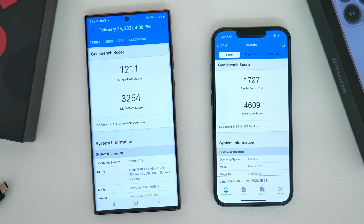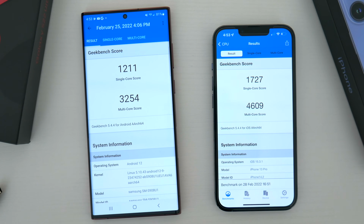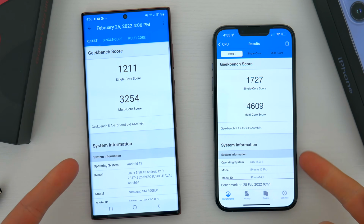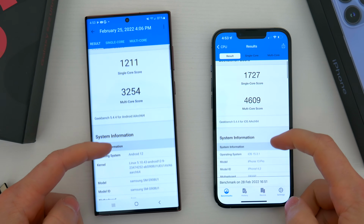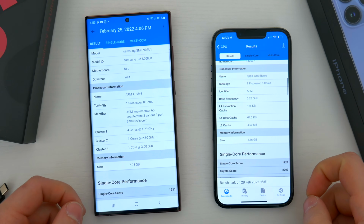So here are the raw numbers from Geekbench, and you can actually see the iPhone holds a clear advantage when it comes to both the single and multi-core processing scores. On the flip side, the iPhone packs just 6 gigs of RAM. The S22 Ultra has 8 gigs to start and can be spec'd up to 12 if you want it.